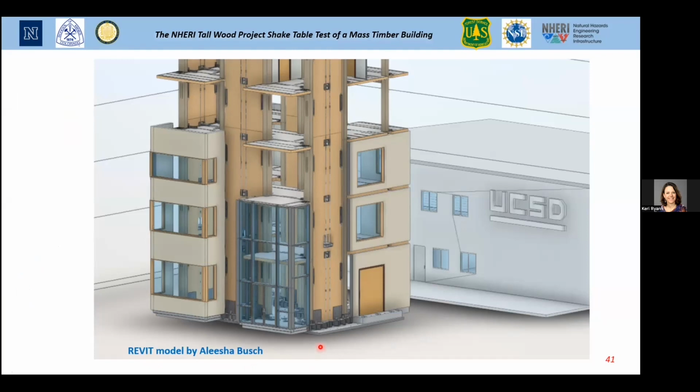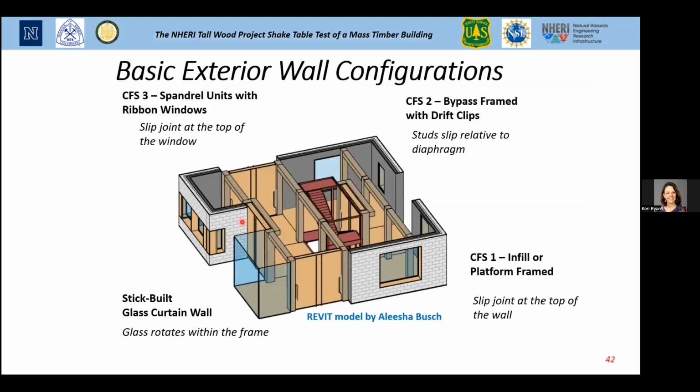We didn't have the resources to clad the whole building. So we decided to focus on what we call sub-assemblies, each one detailed a little bit differently so that we can compare how they perform. Each one of them is designed with some thought to how we can accommodate the movement in the building. One on each corner, basically.